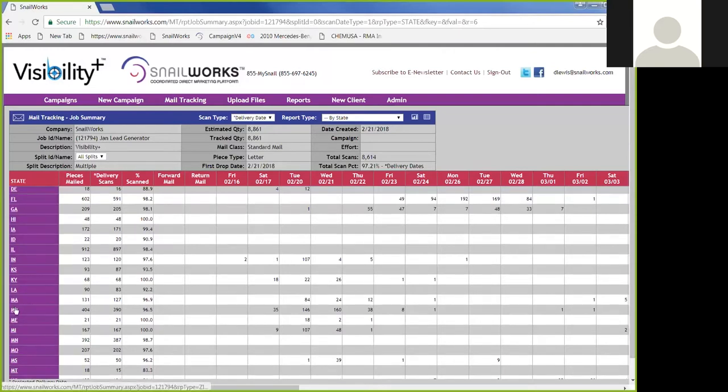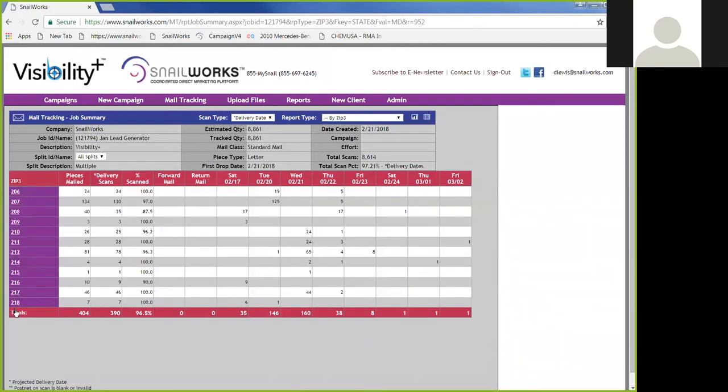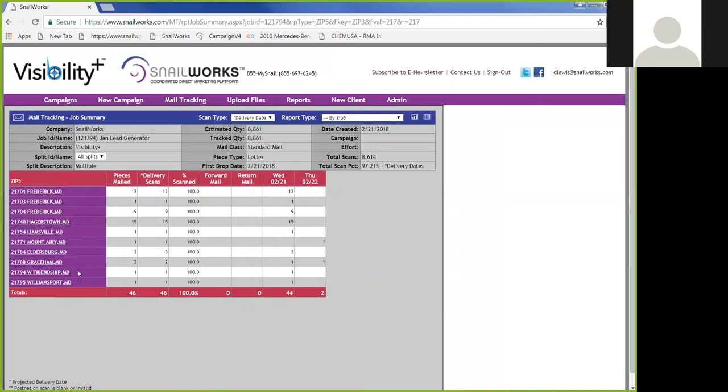So we can see the states down here and then what mail got delivered each day for those. And I'm going to go to the state of Maryland. You can see each of the states is another link. So I click on Maryland, and now this takes me to the three-digit zip areas within Maryland, 206 through 218. And again, I can see, in 217, which is where we are, 44 pieces were delivered on the 21st, then two pieces were delivered on the 2nd. If I click on 217, this is also a link, and this takes me down to the five-digit zip codes within the 217 zip area.